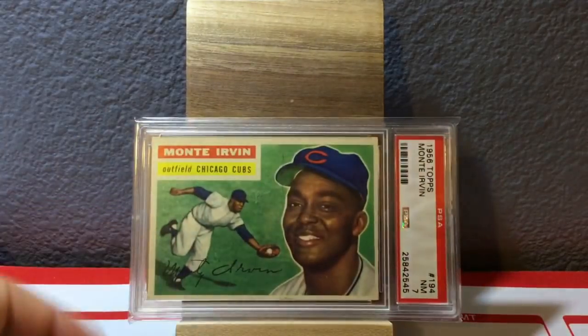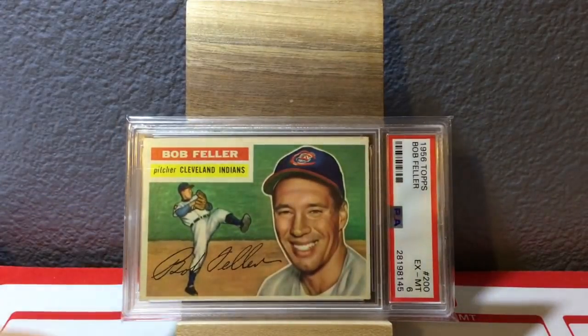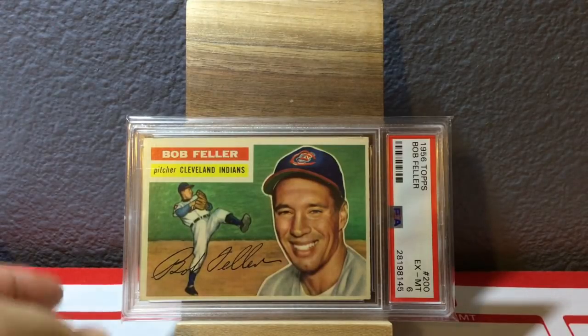Here is Monty Irvin. This is Monty Irvin's last card. 56 Topps was last card for a lot of Hall of Famers. It was kind of a transition, an interesting transition. But this is a near mint 7, so really nice grade on that. Hey, guess whose last card this is? Bob Feller's. His last card as well. Excellent mint 6. Great Hall of Fame career for Bob Feller.